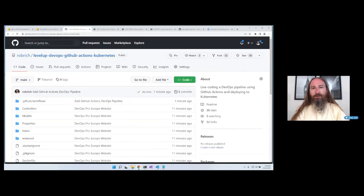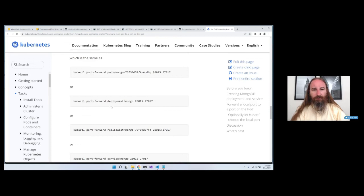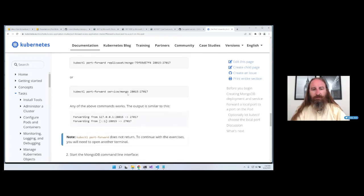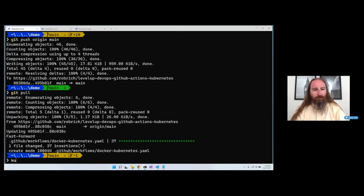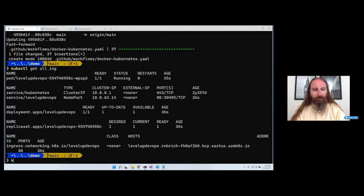Now it does take a little bit for the DNS to propagate inside of Kubernetes. So let's see if we can port forward in to make that process a little faster. We can port forward into a particular pod or into a deployment or into a service. Let's port forward into a service. kubectl get all and ingress, and we can see that that content is now running inside of Kubernetes. So let's kubectl port-forward into that service /level up DevOps, and we'll forward port 80 from our local machine into port 80 inside the service.